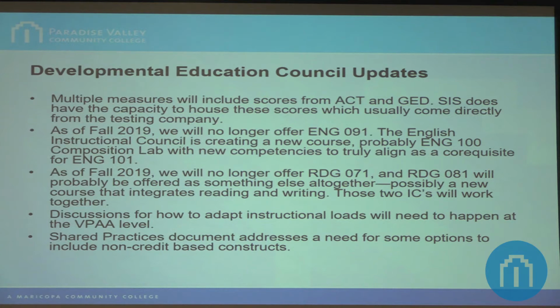As of fall 2019, and this is specific to PV, and, well, I'm going to back that up. Actually, for the spring, each college was given the latitude to keep 091, 081, whatever we were doing. The only thing that had to change for spring was the GPA placement. In the fall, none of the colleges should be offering English 081 or any English 091 as a standalone course. And at the moment, the English Instructional Council is working on creating a new course like math is done that's probably going to have a 100 tag so that it can transfer, because right now 091, 081, they don't transfer, they get nothing when they go forward.